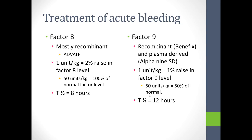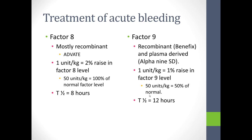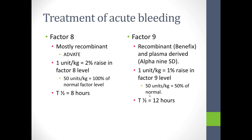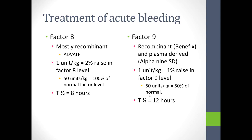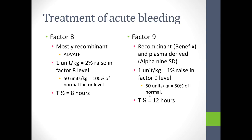Factor IX is used in combination. Recombinant products are used particularly in children, and that recombinant brand is Benefix. Plasma-derived products are also used, and one of the commonly used brands is Alpha 9 SD. Another brand that we use is Mono 9. I tell you these brands because I want you to be able to recognize them, because the families will tell you the brand name rather than the factor name. 1 unit per kilo of Factor IX will raise the level only 1%. So 50 units per kilo only gets you to 50% of normal. And the half-life is a little bit longer, at 12 hours.